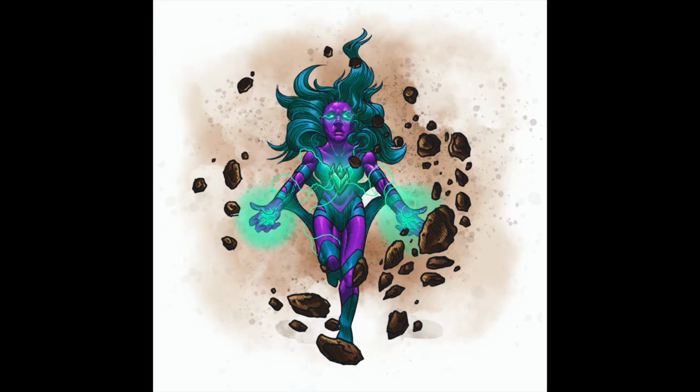So, but yeah, that's day number 24, and the prompt was dig. The superhero that I've got here is once again kind of a mix. It's an artifact slash superhero. But this hero's name is Gemini. And let's get into the backstory.